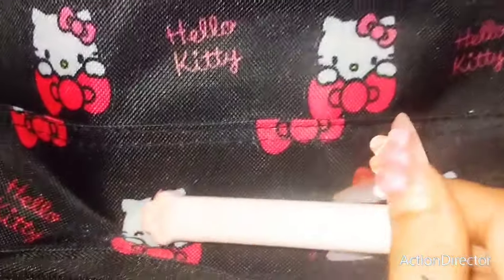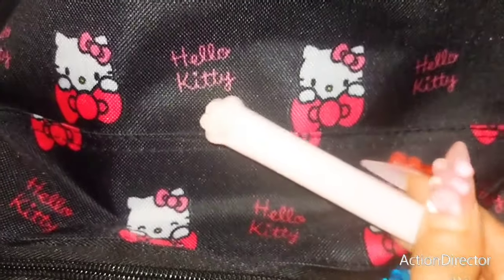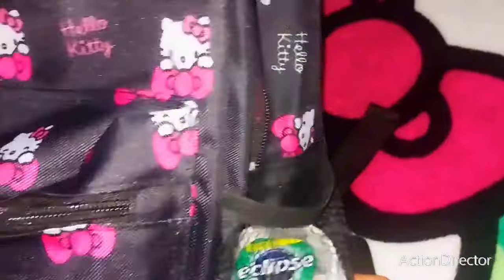And she just buys these. She has a whole bunch of cute little stuff like this. I showed in a previous video also my little paw box cutters. So now I have my little scissors she hooked me up with. Okay, so that was on that side. On this side, I just have my Eclipse gum.